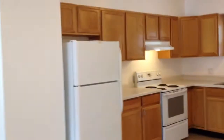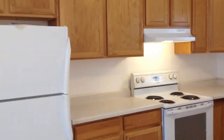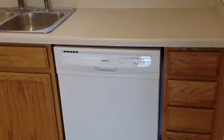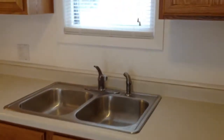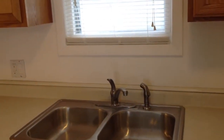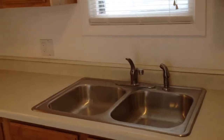Moving on into the kitchen, the house includes the stove and refrigerator in the rent. Nice oak cabinets. The dishwasher is brand new. We just put that in. All of the faucets in this house are also brand new. So you won't have any trouble with leaky faucets.